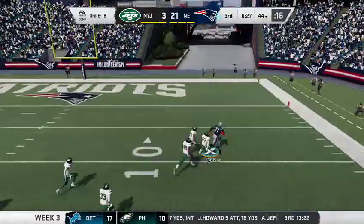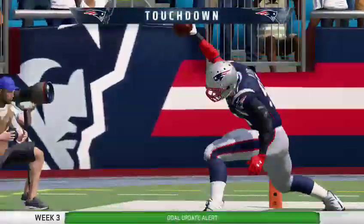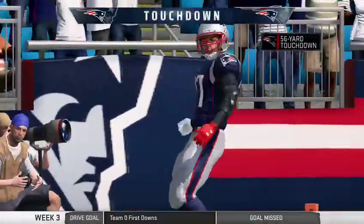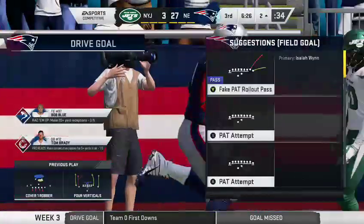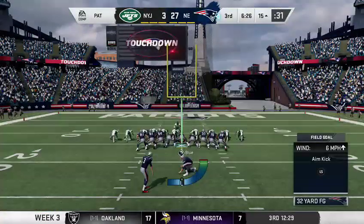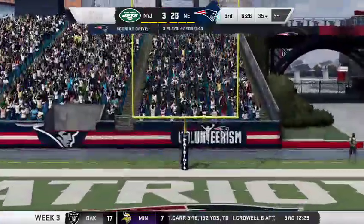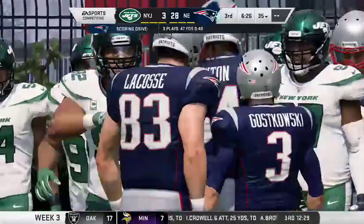It's caught inside the 25, and he'll take it into the end zone for a Patriot touchdown. The fourth touchdown pass of the game for Tom Brady. And the Patriots add 6 to their lead. Gostkowski with the extra point, and they open the lead up now to 25.